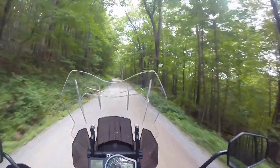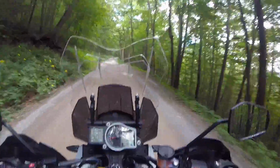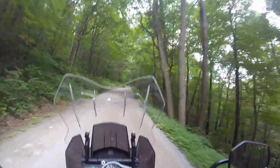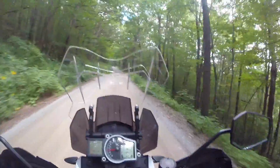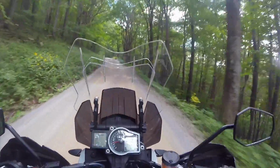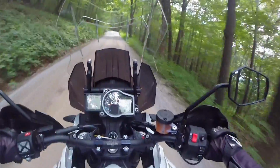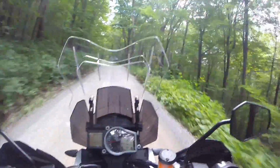I would like to just remind everyone that I am riding a 550-pound motorcycle with someone on the back. This is unbelievable that a bike handles this well off-road. I mean, this is off-road. I know there's some gravel on it, but this is off-road. And man, it's just soaking this thing right up. And again, I'm not a good off-road rider.